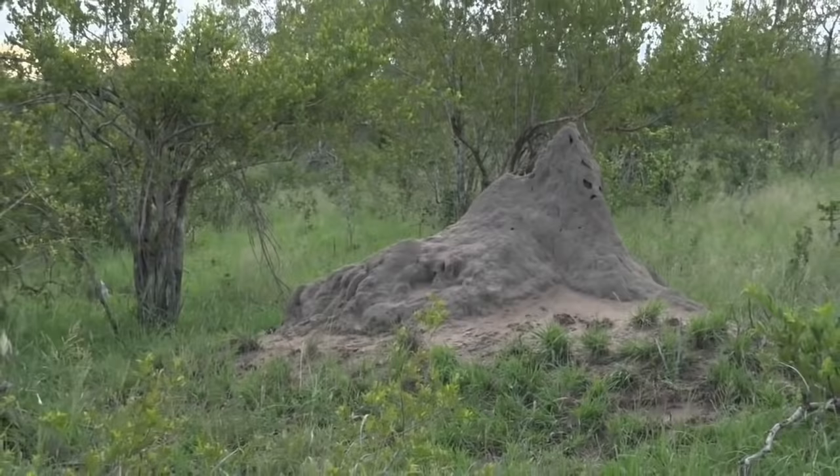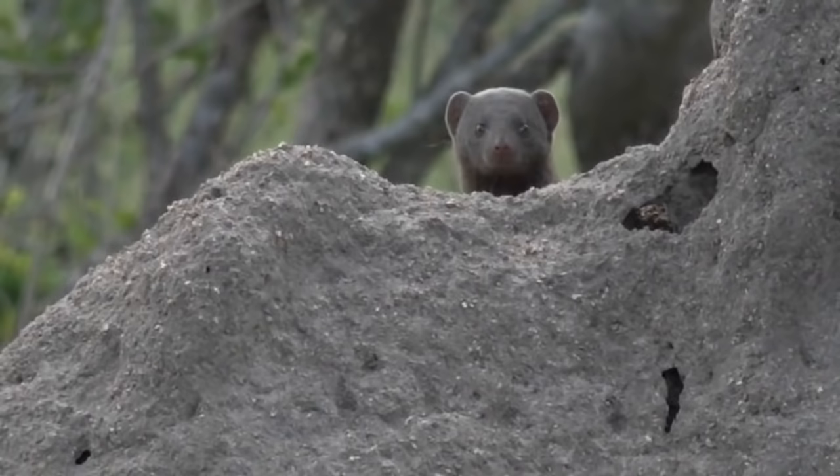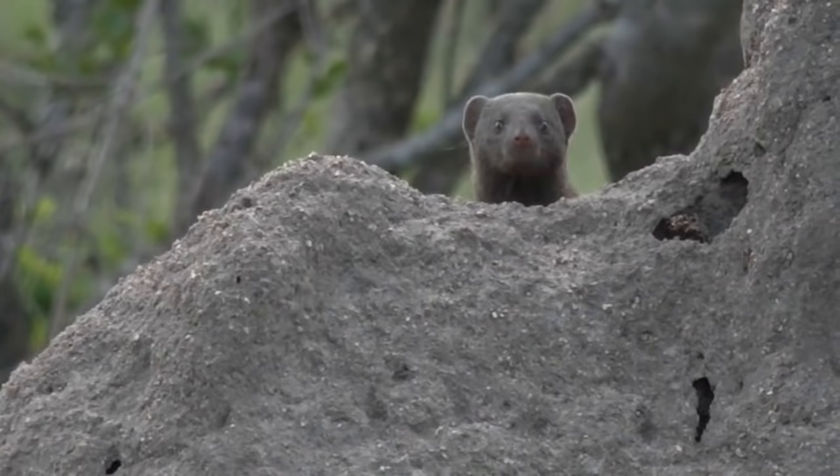See how that one is keeping a close eye on us. Now, there's also a good chance that they probably live in this termite mound. They do use abandoned mounds as homes. They burrow underground and they stay there in their family group. Very, very curious.